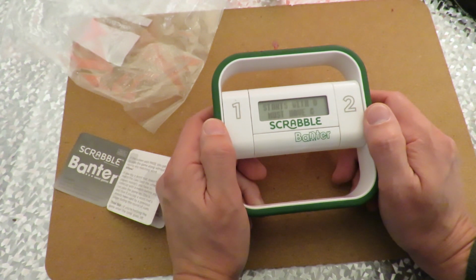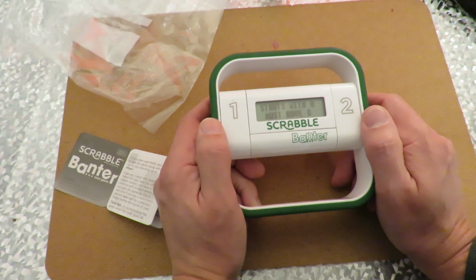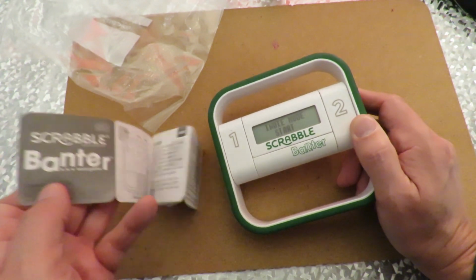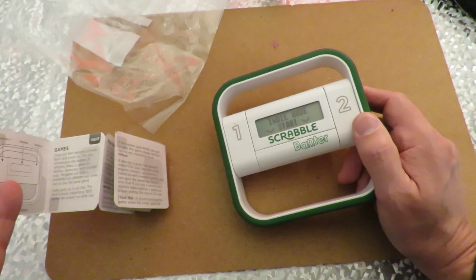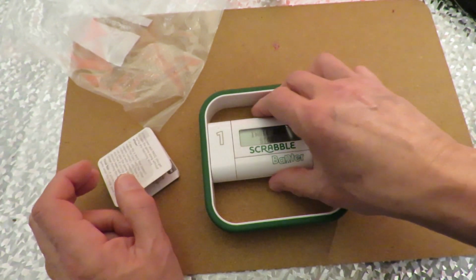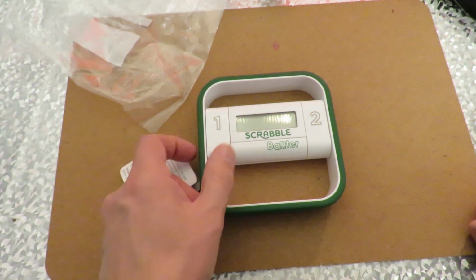Double dare means you've got to find two words. Outgoing. Orange. Okay, but somebody's going to have to keep score, aren't they? I would have thought. Alright, well, I'm not into games that require me to think quickly, but somebody might like it.